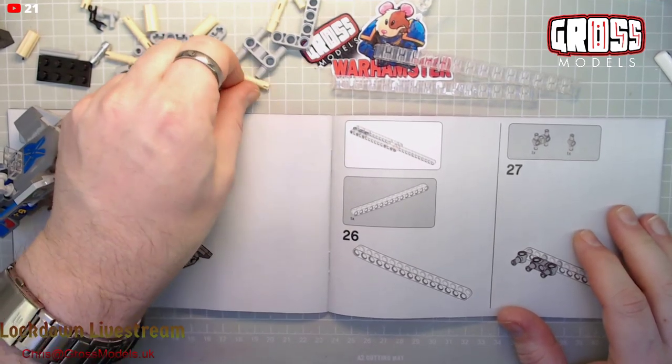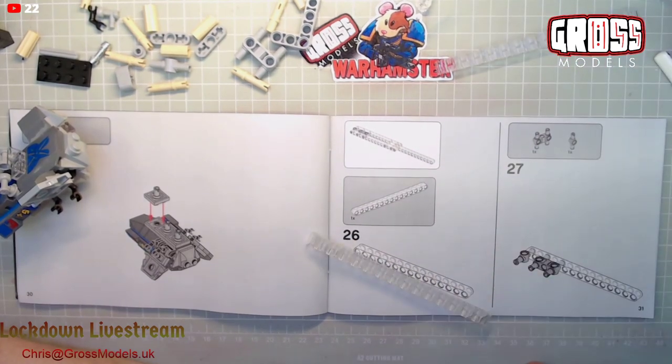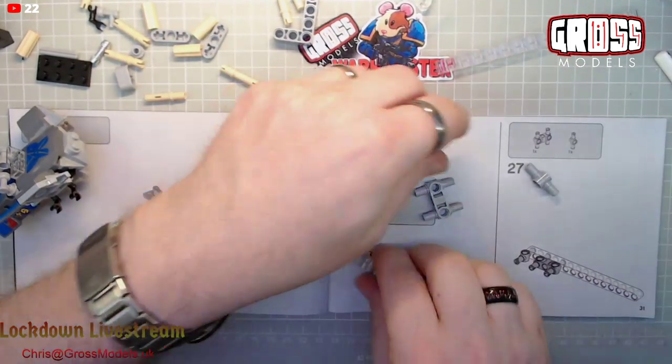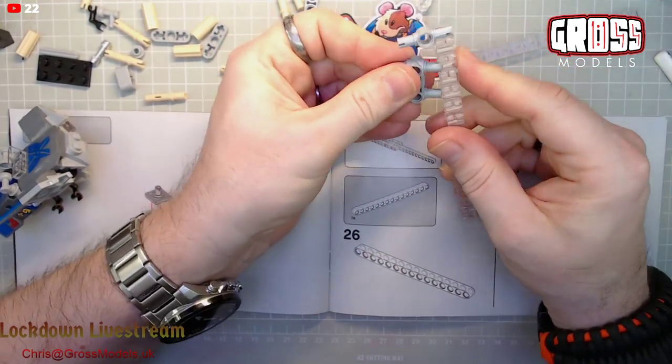Right, so we need one of those to start off with. Done that. That's that bit. That's easy. One of those. And one of those. And we're putting them into that bit. So that missing a gap, putting in that one.